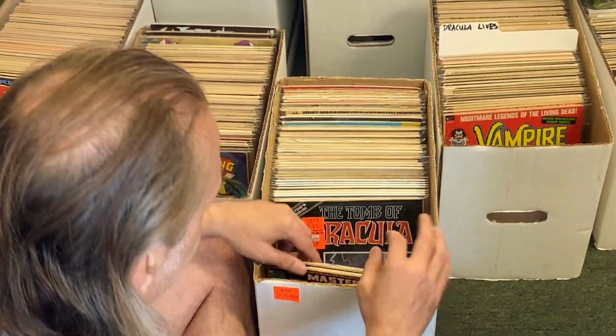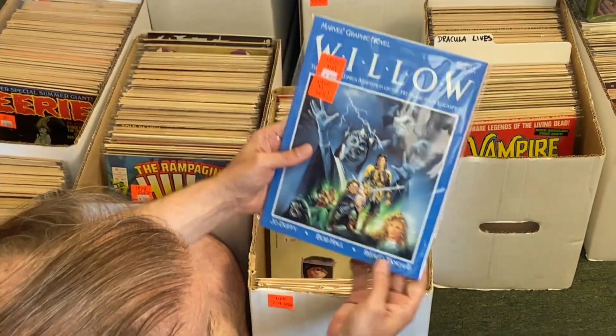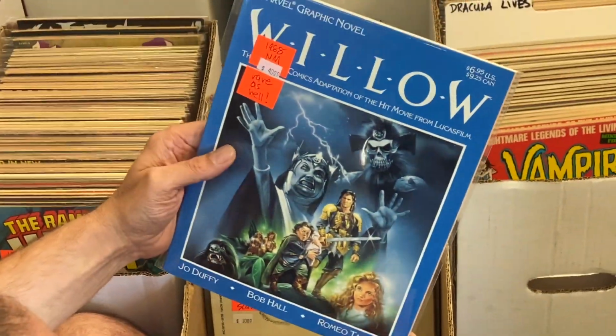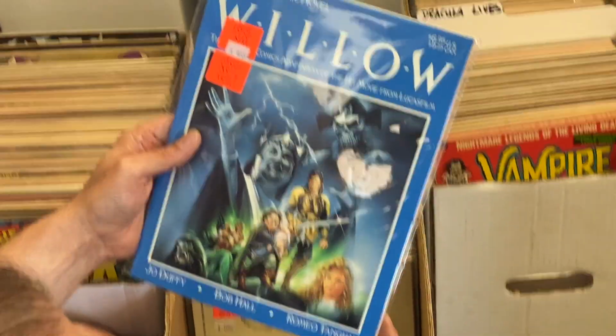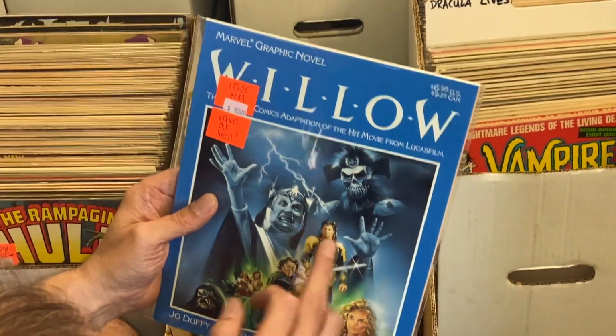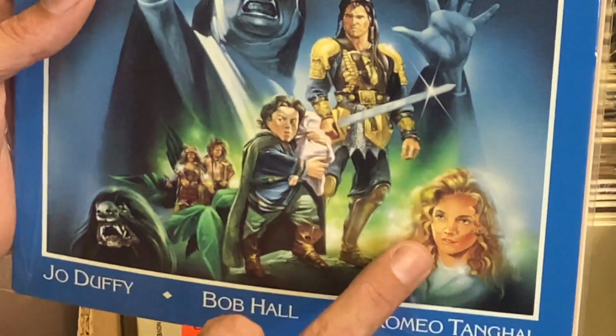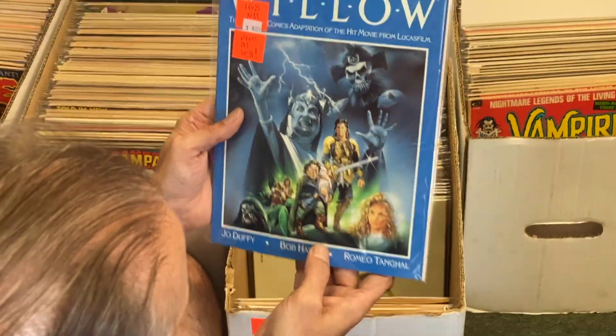So if you want to settle, here's a rare one. Willow. There's a couple different versions of this, but this is the tougher one. The collected edition. It's got a different cover. It's got a really good looking Val Kilmer. Who's the woman there? The lady Val Kilmer married, I can't remember. Joanne something, Joanne Whalley or something.